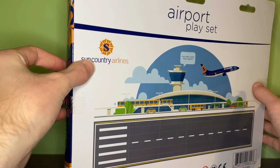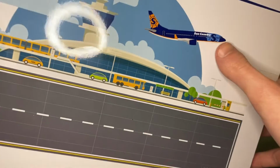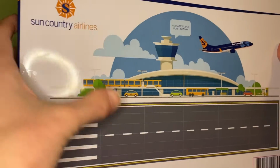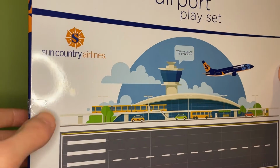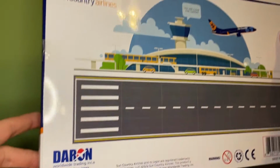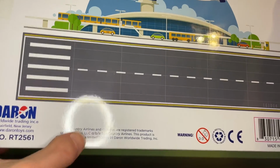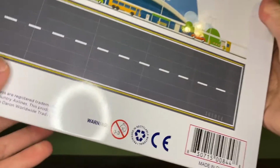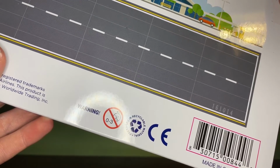So Sun Country Airlines logo in the top left corner, and Sun Country 737 displayed right there. And then you have the airport. I don't really know if this is based off of any specific airport, but airport displayed with the runway right there. The new Daron logo down in the bottom left corner with the trademark licensing stuff. And then the manufacturing date for this model is October 14th, 2016.